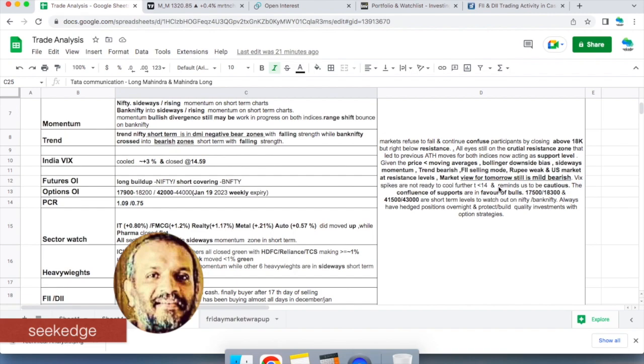That's all in favor of the bulls, but the chart is still saying that it's below the moving average. It's still having a downside bias on the Bollinger Band. Sideways momentum is what it says, although it's not bearish. Trend is bearish. FIIs are not buying too much. They have been selling continuously for the last time. It's still weak. The US market is at a very crucial point of breaking out, and resistance also. All of this makes me think we have a bearish view for the coming day, even though a lot of things from the support side are there for the bulls.